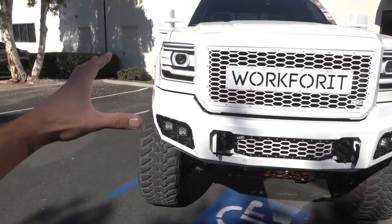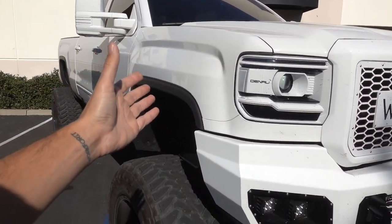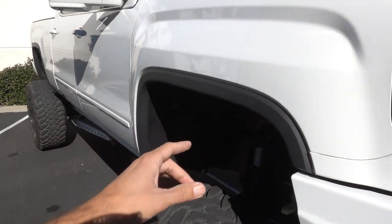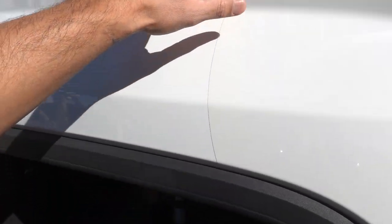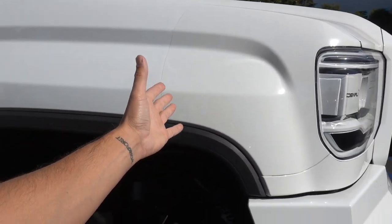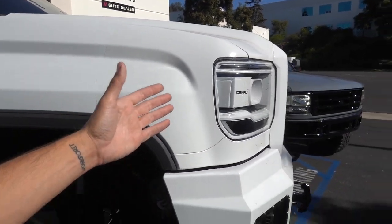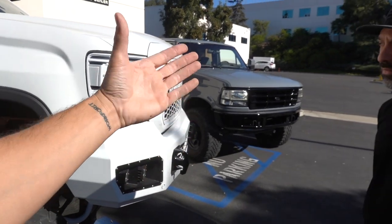Today's the day. This is my Denali. I purchased this truck, I believe, four years ago, maybe a little bit longer. And this came from GM. I'm assuming this was just a dealer installed option. You can see the line there, which surprisingly still doesn't show up that bad considering it's been washed a thousand times. But this is just a front protection versus what we're going to be doing on this truck, right?